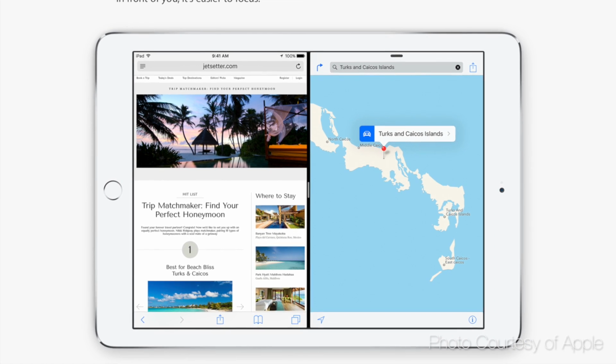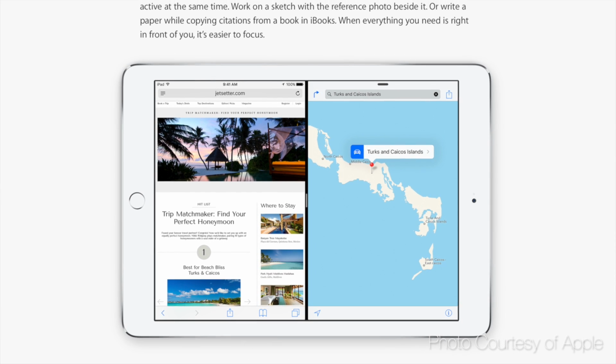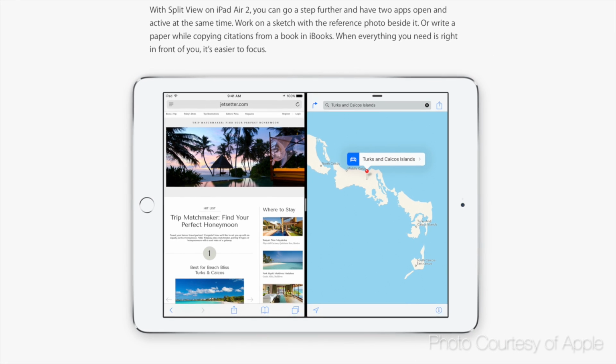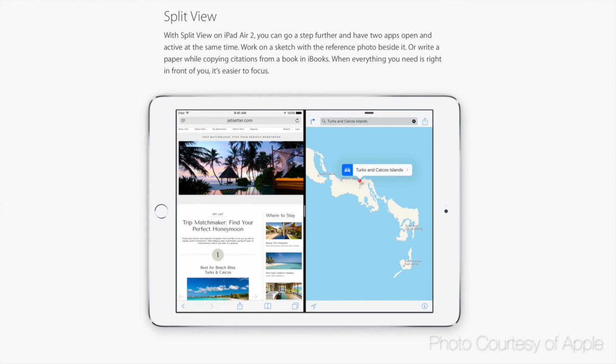Now you can also grab that little grabber and slide it across to where you're split screen, or what they call split view. So then you can interact with both of the applications at the exact same time, and it's really awesome. It allows you to multitask on a whole other level rather than having to use the app switcher like you would normally have to.